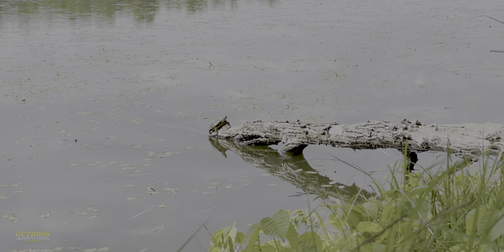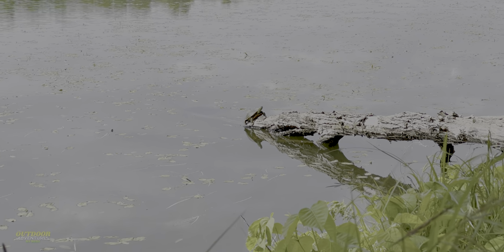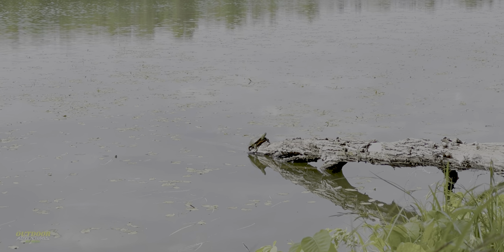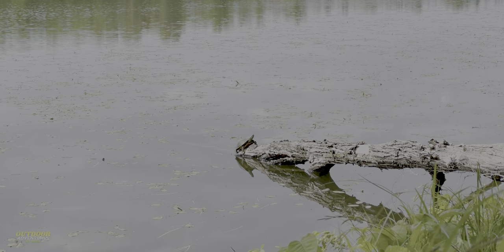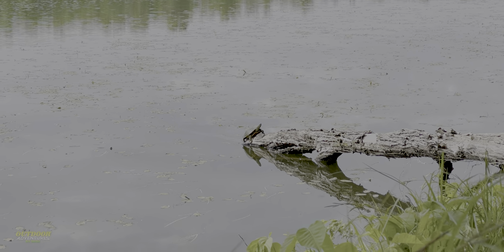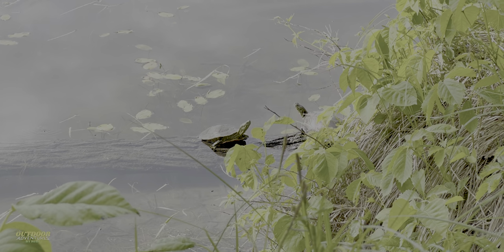Before we decided to actually go completely into the trail, my wife decided to go call the Kingfisher again. And she noticed this turtle sitting here on this log. So I went over here and took some pictures. If you look closely, there's two more right there. Yep, they're looking at me. What are you trying to do?